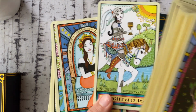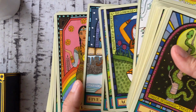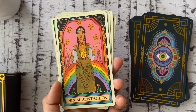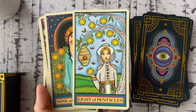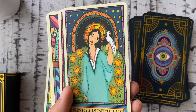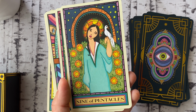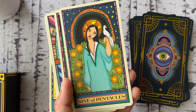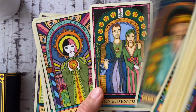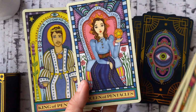So she's on horseback. Ace of Pentacles. We don't have that second individual here, but that's okay. 6. Busy as a bee, working, toiling along. The 9. So as you can tell, she's in the position that she should be in for the 9 of Pentacles, but again, the facial expression is very matter of fact. Page, yeah. So here's the 10. Page, here's our horse, our knight. Queen and King.